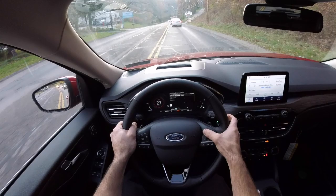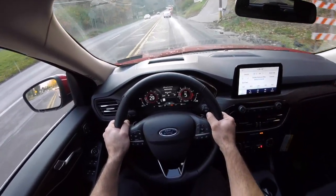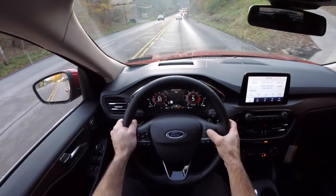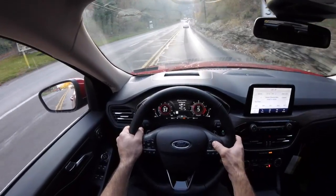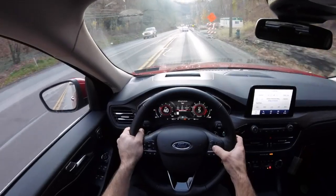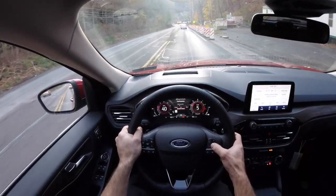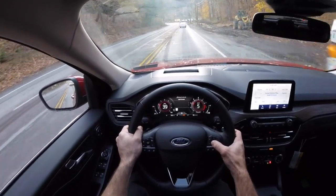Here's a look at some other displays available in the digital instrument cluster. We have the fuel economy, a trip display, tire pressure monitors, and the column screen, which shows nothing.